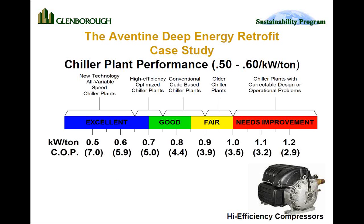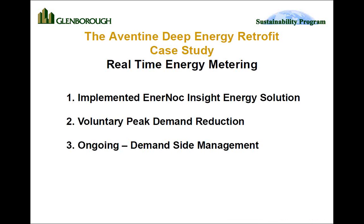Next slide. We'll go over this quickly. This was just some of the tools that were used. We replaced the old inefficient R11 compressors with these new technologies of Turbocor compressors that are all-drive, a very smart chiller. Next slide, please.